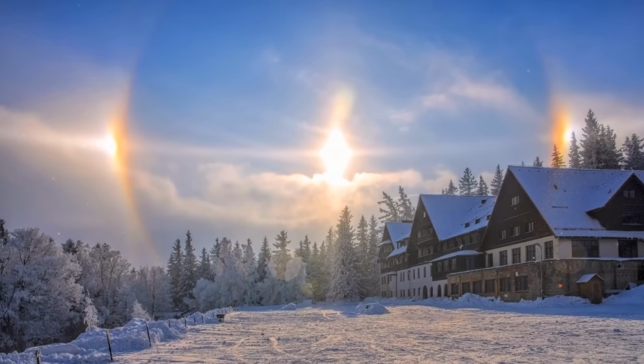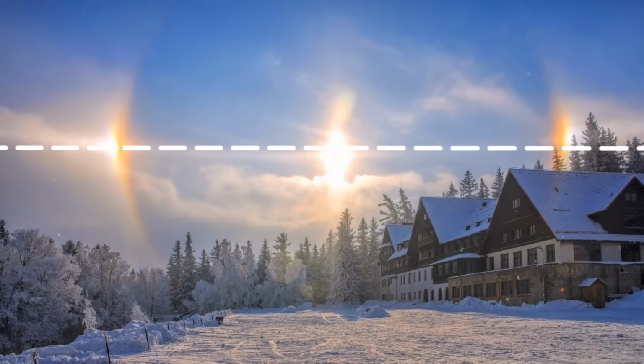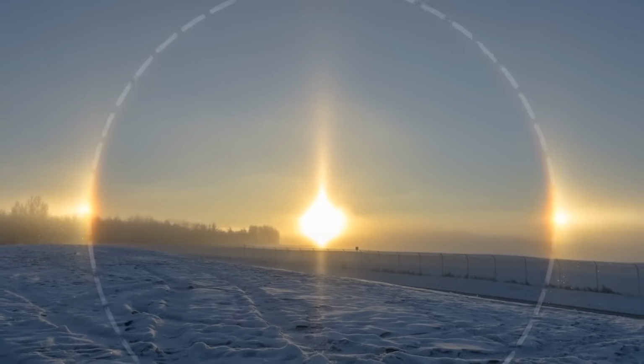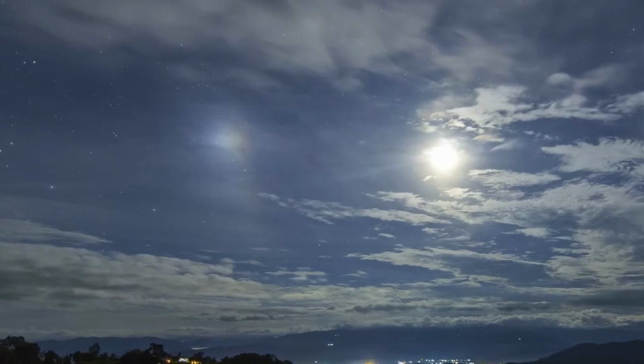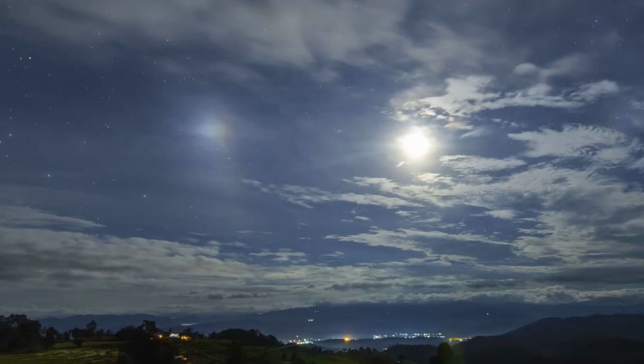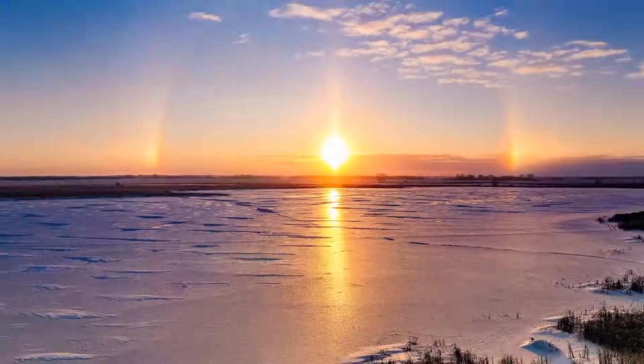Sundogs often appear as colored areas of light at the same height above the horizon as the sun. They're mostly observed on a ring or halo, where ice crystals best reflect the light. There are also moondogs that appear alongside the moon and are formed by lunar light passing through ice crystals, though these aren't seen nearly as much as their daytime partners.